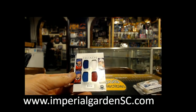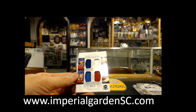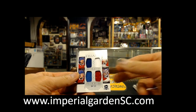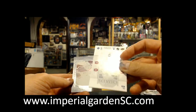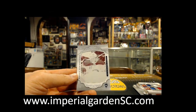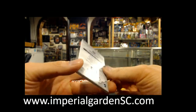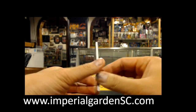Next one is a quad, number 4 of 12 for the Montreal Canadiens. We got Shea Weber, Jonathan Drouin, Brendan Gallagher, and Carey Price. Quads in the shoe. And we got a rookie masterpiece print plate of Casey Mittelstadt for the Buffalo Sabres. Looks like from Black Diamond. There's the quad rookie gems for Buffalo.